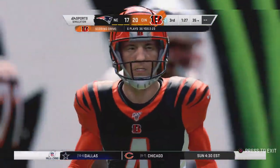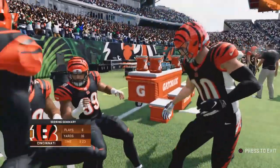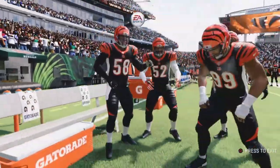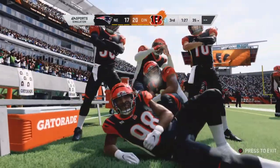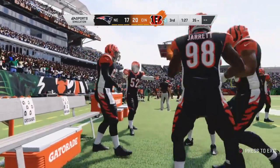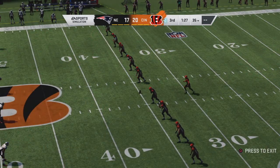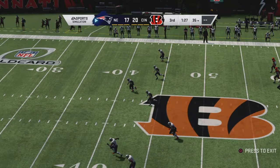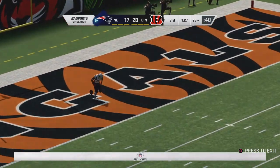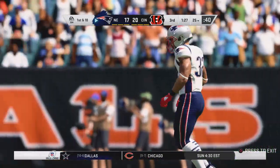Extra point tacked on by Lambo. And that gives them a 3-point lead. So the drive there took 6 plays, and it's finished off with a Cincinnati touchdown. And Lambo now, after the touchdown, he'll kick this one away. That's fielded in the end zone, and no run back here. This will be a touchback, and it comes out to the 25-yard line.